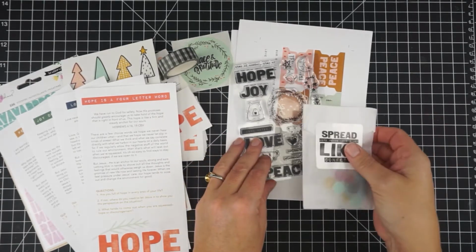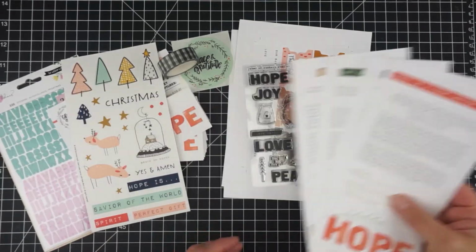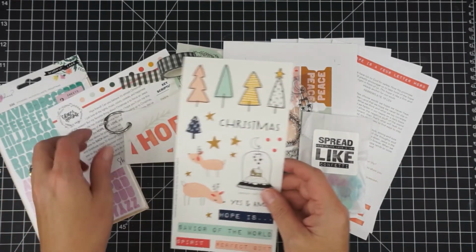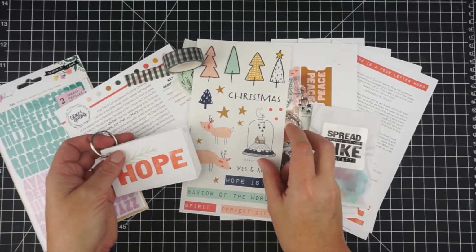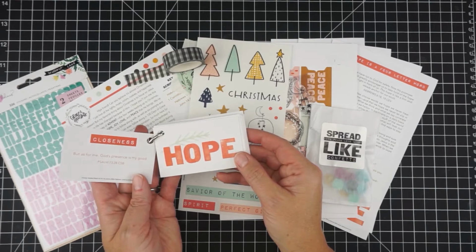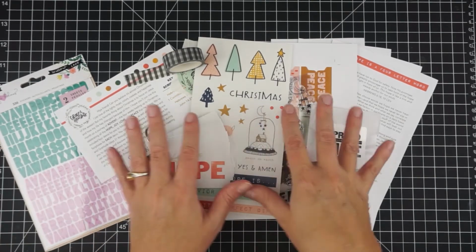So that is everything you get in the second Grace and Gratitude kit. I'm loving it. I can't wait to get started on this. When we finish up our 30 days, we'll just start right on with day 31 in Psalms. It looks like closeness.